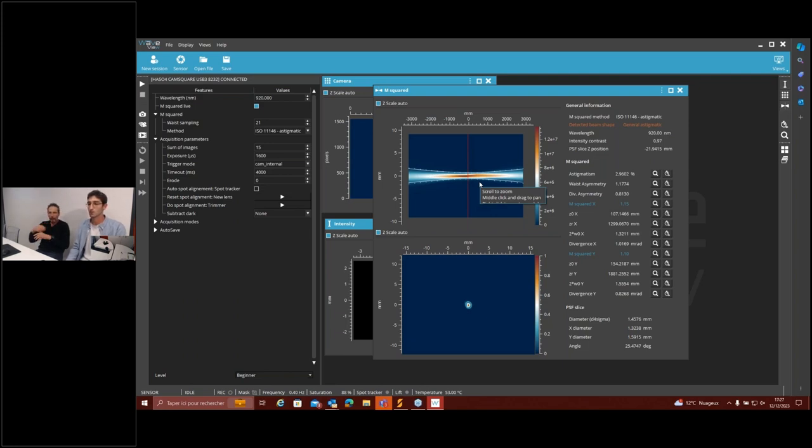So to conclude this demo, I hope that we succeeded in showing you how easy it is to use the caM² system. You can see for yourself that it's very compact. You can also see that it's a real-time measurement without any translation or motorization; everything is done in only one shot.